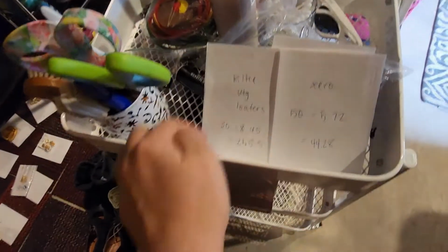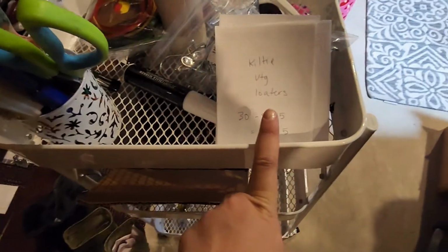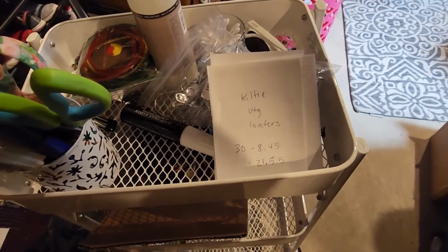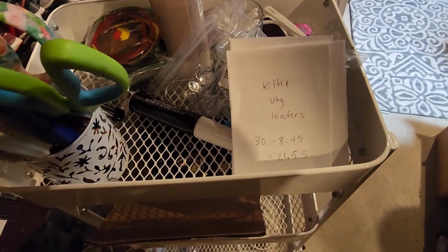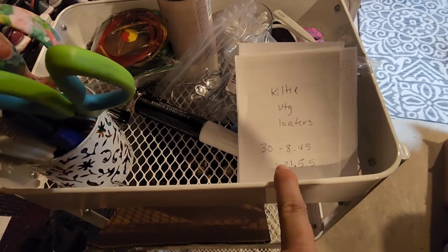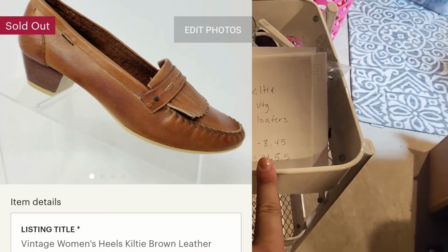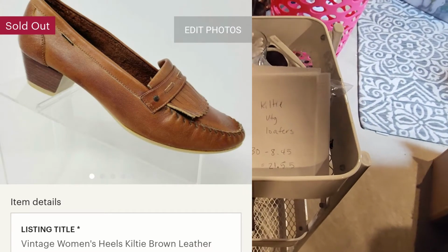And then lastly, these are some Kilty vintage loafers. These sold on Etsy like I thought. They are just one of those shoes you probably would pass up. But now that I've been selling on Etsy, I've been taking a second look at them. I picked them up at the bins for $2. They sold for $30 on Etsy. I paid $8.45 shipping, making my earnings $21.55.